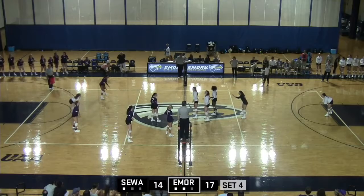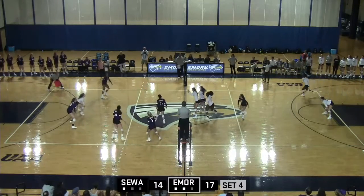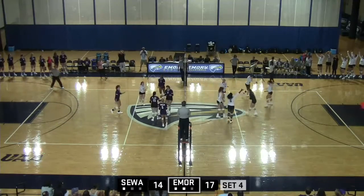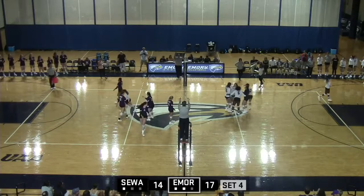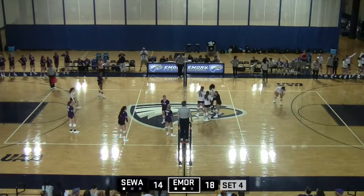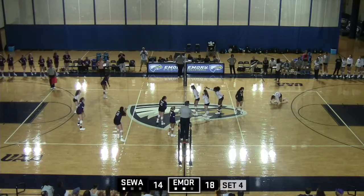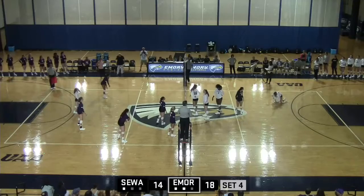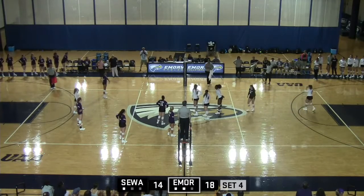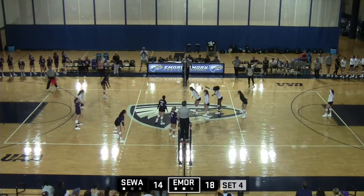And Saunders back to serve. Leah has been excellent. And that one well out, 18-14. I think it might have been a low set. I couldn't tell from my angle. Emory up by 4. A little bit of court maintenance going on, and we play on. Saunders back to serve again.